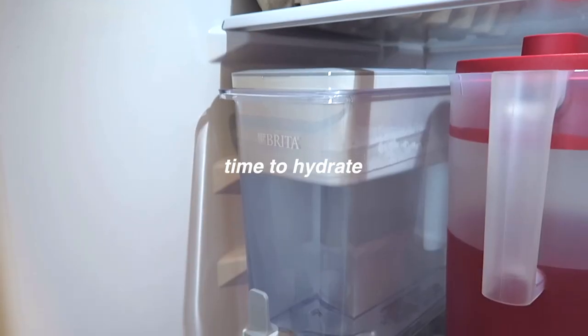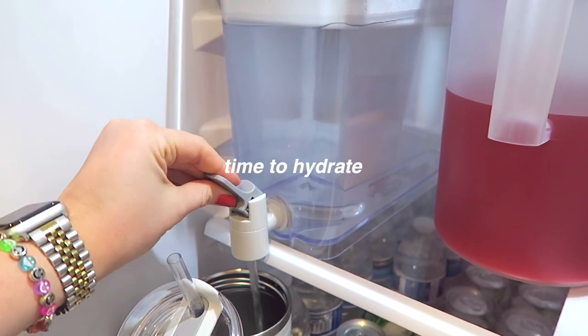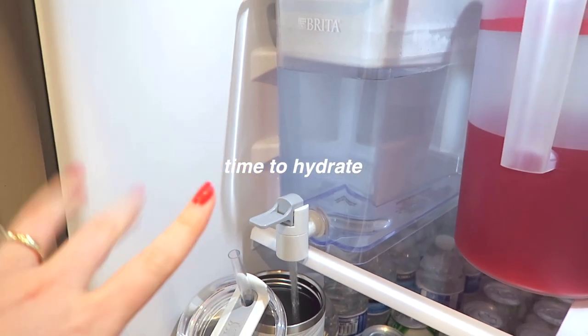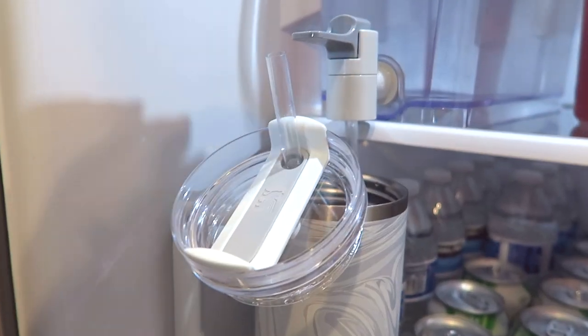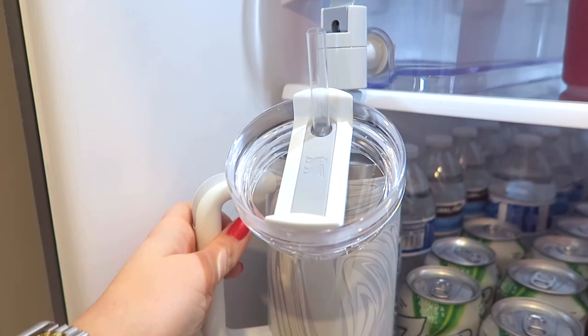We just got a new Brita. I have to share it with you guys. So this is our new Brita. It's in our fridge and it's different than our other one that you used to pour like a pitcher. So it's super nice. Got some water. It's filled up all the way. The new Brita is awesome because we can fill up so many water bottles without having to refill our Brita.